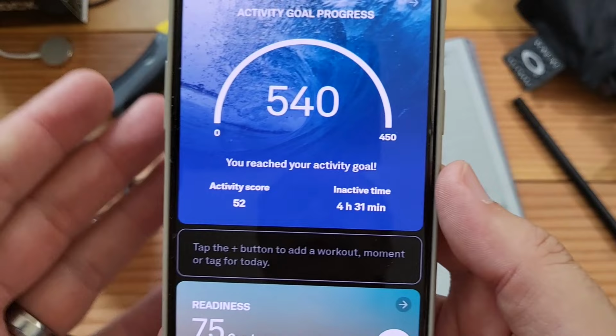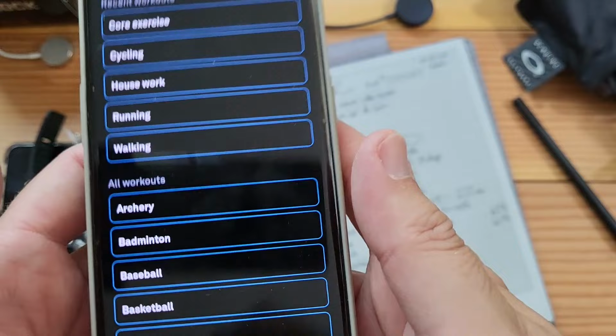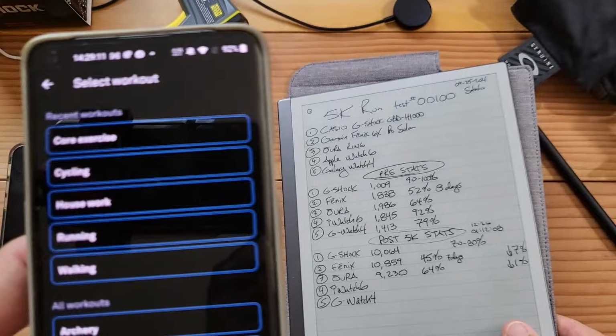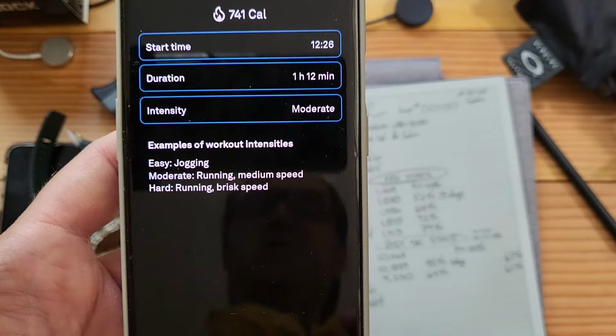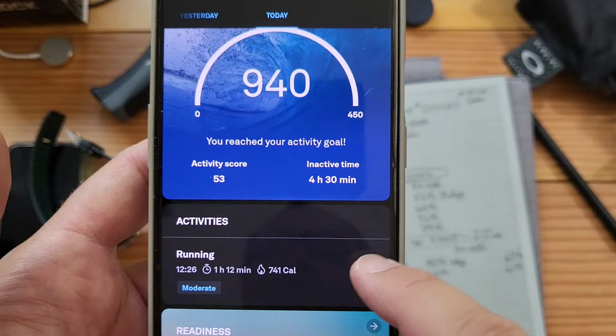It's not going to show that I ran until I put it in here and I do an add workout, and I already got the time off the devices, 12:26, an hour and 12 minutes. So then I just go running, start time, 12:26, okay, an hour and 12 minutes, click okay, and done. So now it just bumped up with the calories, and for that activity, it gave me 741 calories.